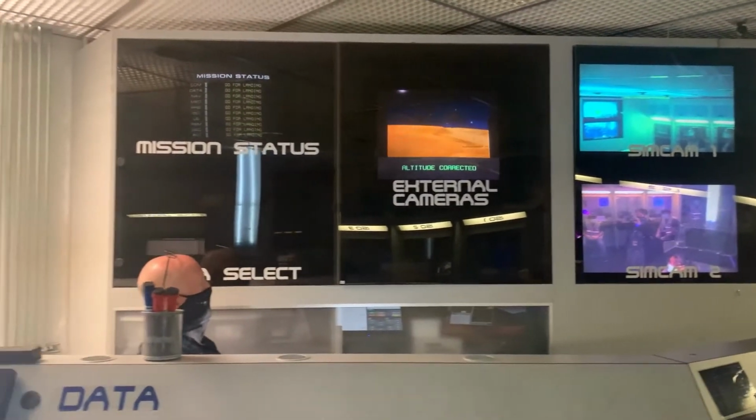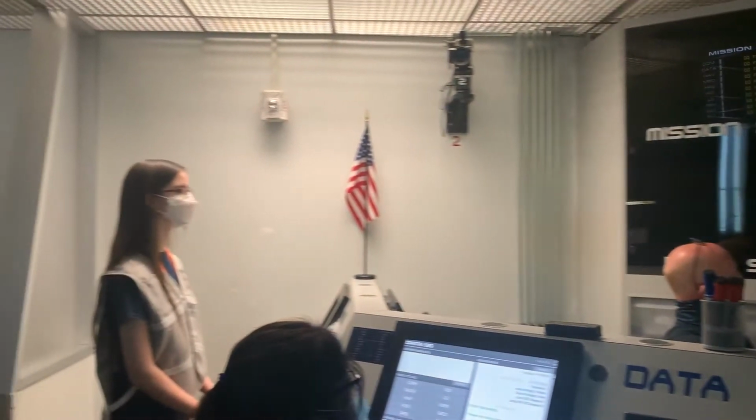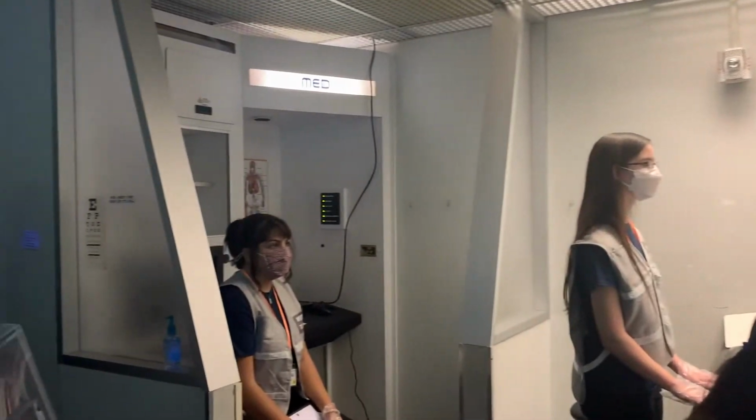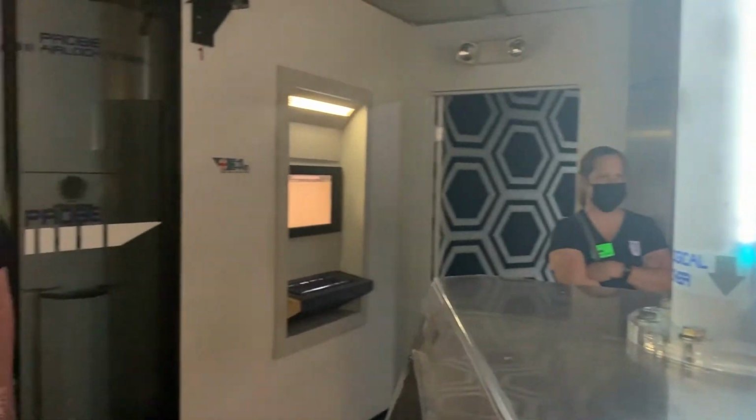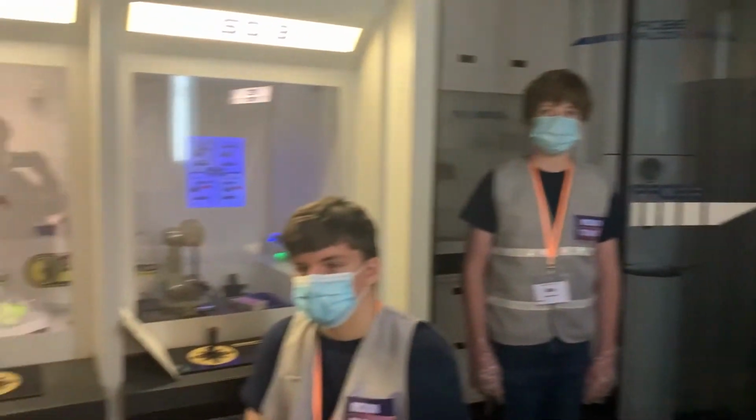With a maximum of 15 crew members in the simulator, we are able to maintain a COVID-safe space while providing the students with an interactive and immersive simulation of a flight to Mars.